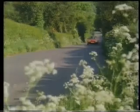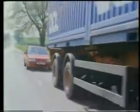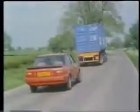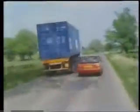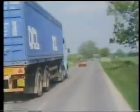Fifth gear, straight up this hill, no problem at all. The tremendous torque produced by the Montego Turbo in its mid-range means that effortless performance is achieved without revving the engine hard. And because of this flexibility in the engine, the car pulls strongly in fifth from 30 to 100 miles per hour, whilst overtaking from 30 to 50 is quick and effortless, even in fourth gear. The sparkling performance of the Montego Turbo is matched by the many refinements you would expect of a luxury, high-performance car of its class.